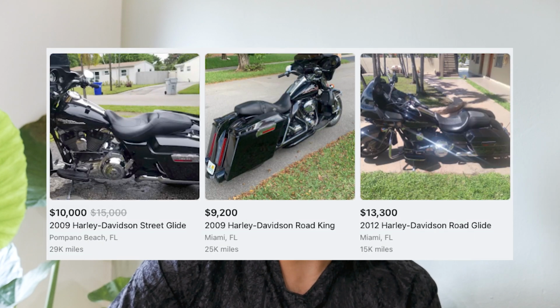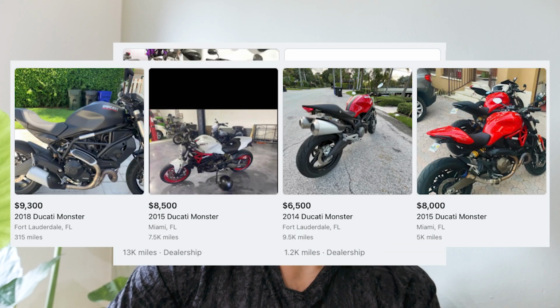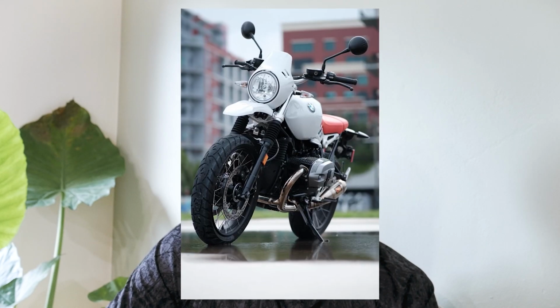Some of the bikes I'm looking at include some Harley baggers between the Road Glide and Street Glide, Ducati Scrambler, Ducati Monster, Triumphs, the Bonneville or Scrambler if possible. I would like perhaps to get a BMW R9T. And I would probably think, well, those are expensive bikes. And yeah, I hear you.